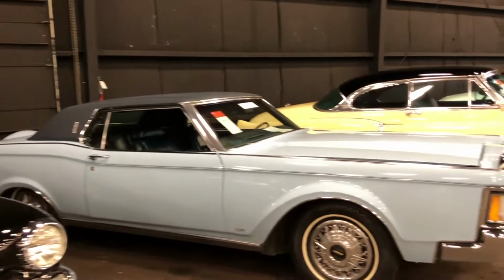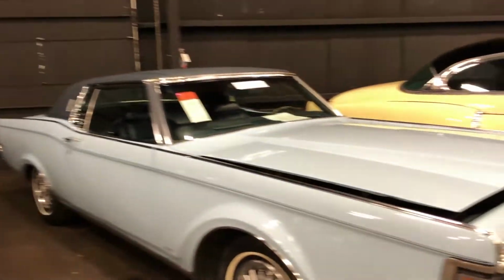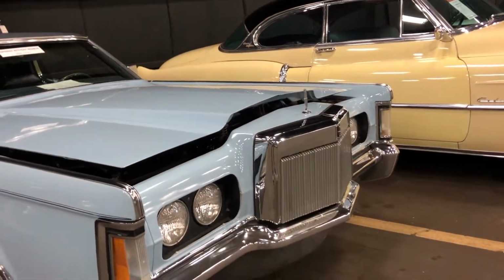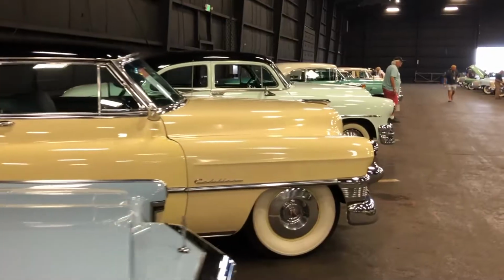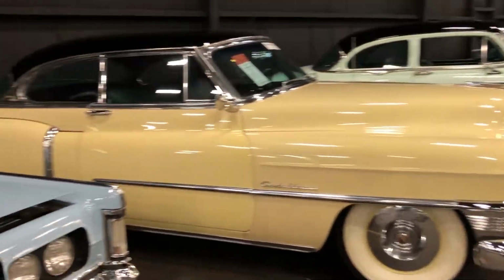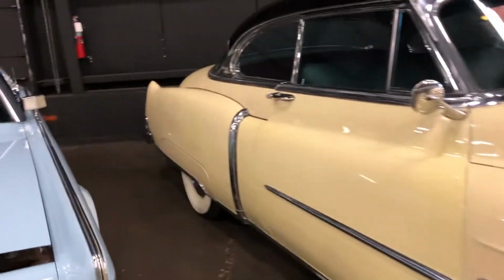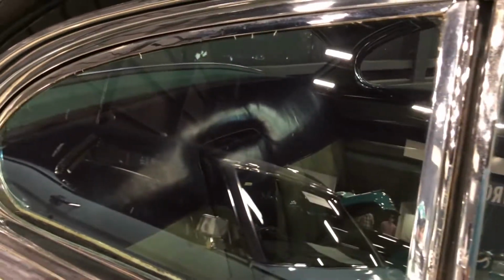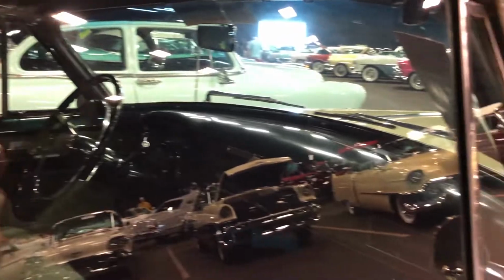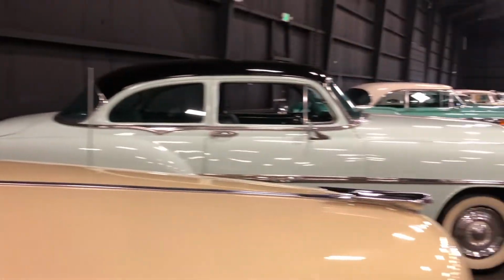There's another Lincoln, Mark III. Pretty nice looking coupe. Big grille, hidden headlights, that's neat. Looks like a kind of a dark blue interior, bluish green. And here's an older Cadillac. Interesting yellow. We'll take a quick look at that, yellow and green. Interesting that the front seats are different than the back. Maybe one of them was replaced at some point. 1953 Coupe de Ville, very nice.